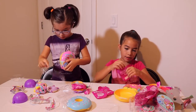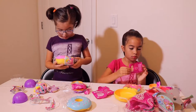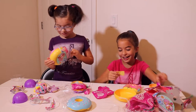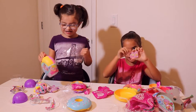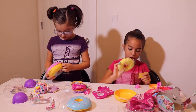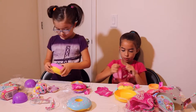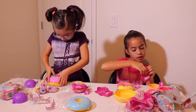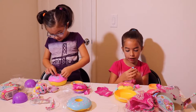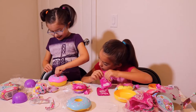Let's check inside these. This smells like medicine and cough syrup. We have the little sticker. Ew, now they smell like corn. For the jelly one and the plush. Let's check. Oh, it feels so nice ripping this. We have a little ring with a little cat on it. A little cat ring. This looks weird.